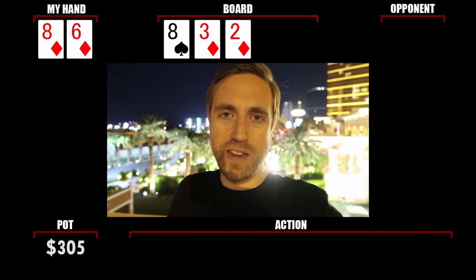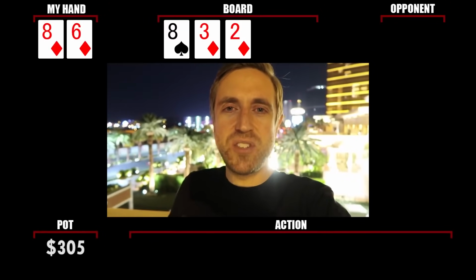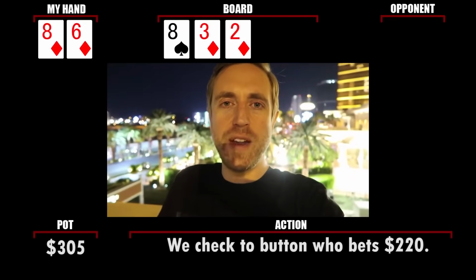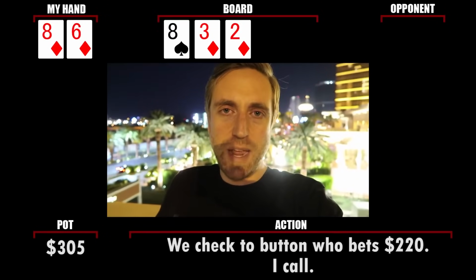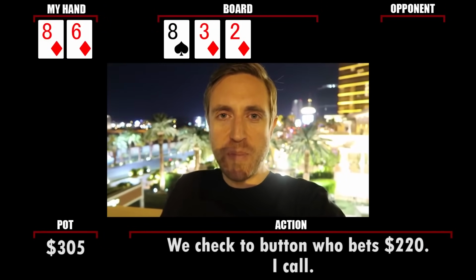Flop comes 8-3-deuce with two diamonds. So we flop almost gin for our hand. I check, the gentleman on my left checks, the button bets $220. Same plan as before, trying to bring in my opponent on my left. I go ahead and make a flat call. Again, under different circumstances, I would very likely raise here, but I have other plans, other ideas in mind.